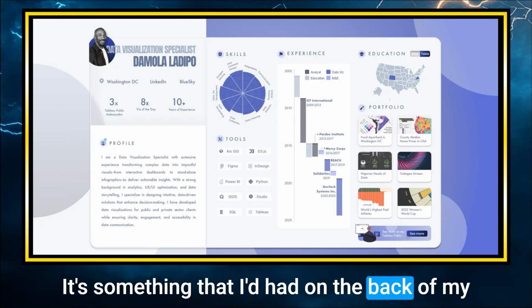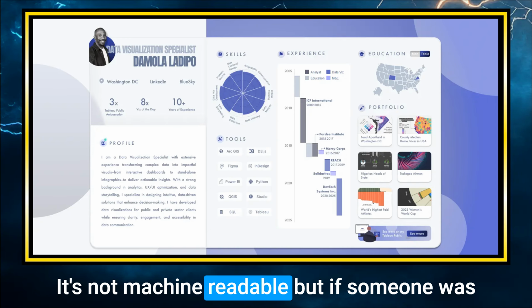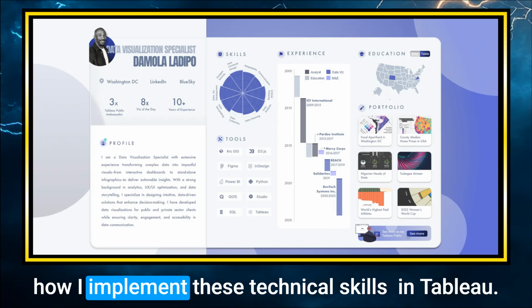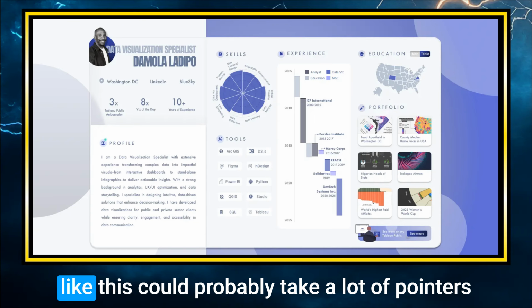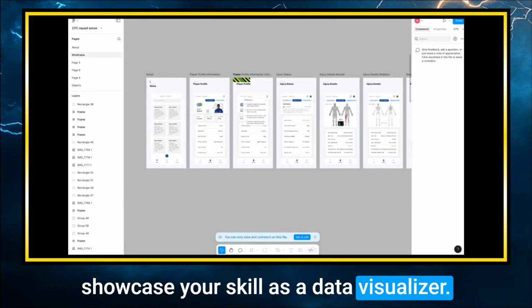It's something that I'd had on the back of my mind to do. I think it was the end of last year. And it still includes like the key things that you would have in a resume. It's not machine readable, but if someone was interested, they could go to this link and see basically not just my portfolio skills, but also how I implement these technical skills in Tableau. Anyone who's looking to create a resume like this could probably take a lot of pointers from how you have put everything together. The design is very clean, very well spaced, and kind of like an art piece as well to showcase your skill as a data visualizer.